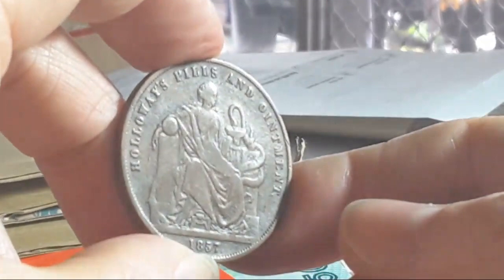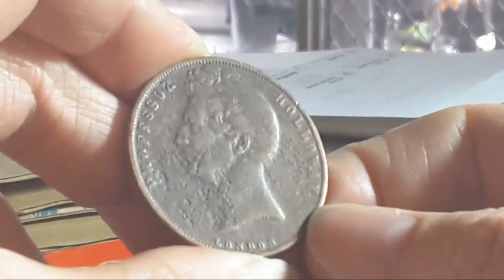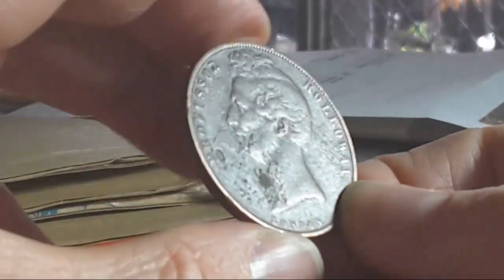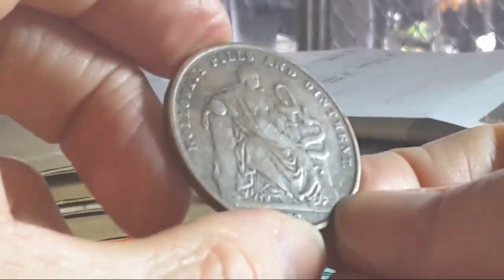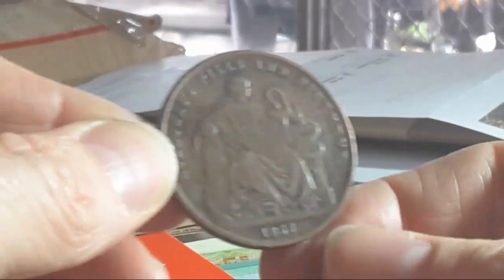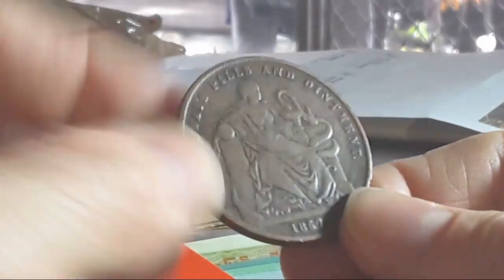It's issued by Holloway. On the back actually has him, Professor Holloway, and it was issued in London, but these were also used in Australia and New Zealand because they are quite common. So Holloway's pills and ointments, so obviously that's what he does. It wouldn't have been modern medicine, it would have been something like alternative medicine.